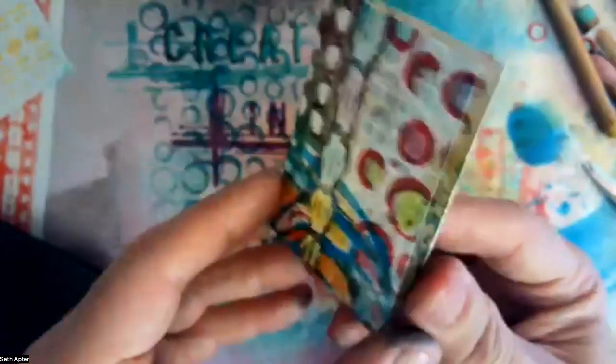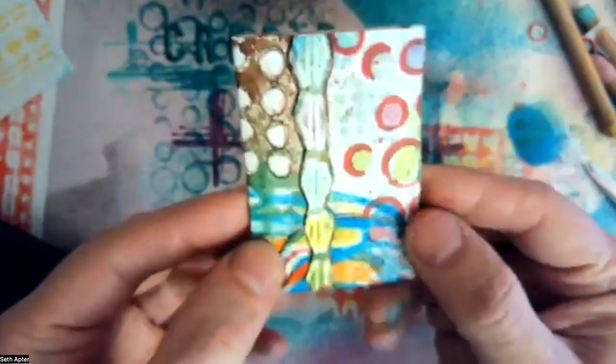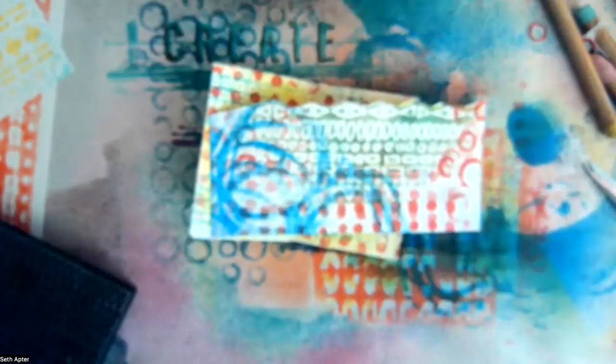I may just not do anything with this and make it into a little book and then send it to you, KP, as a thanks. Okay, I'll make you something with one of these grungy, less rainbowy ones. I like that. That'll be fun.